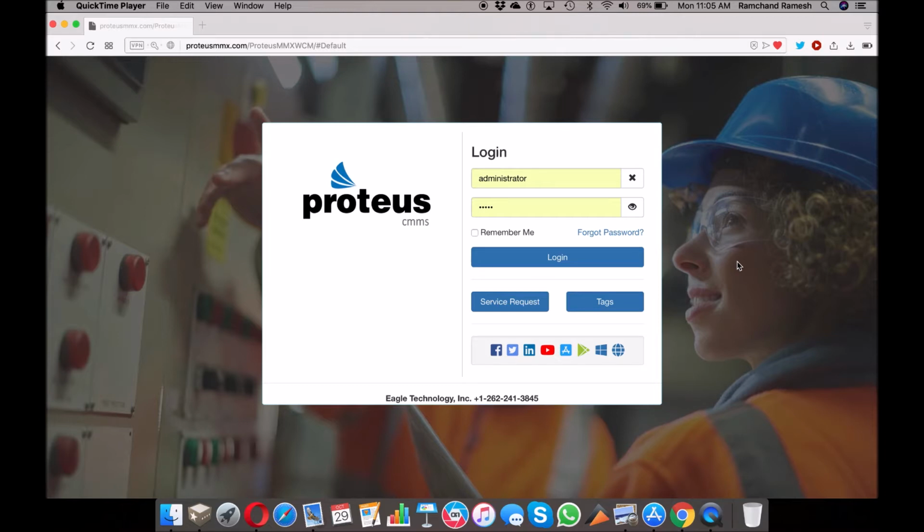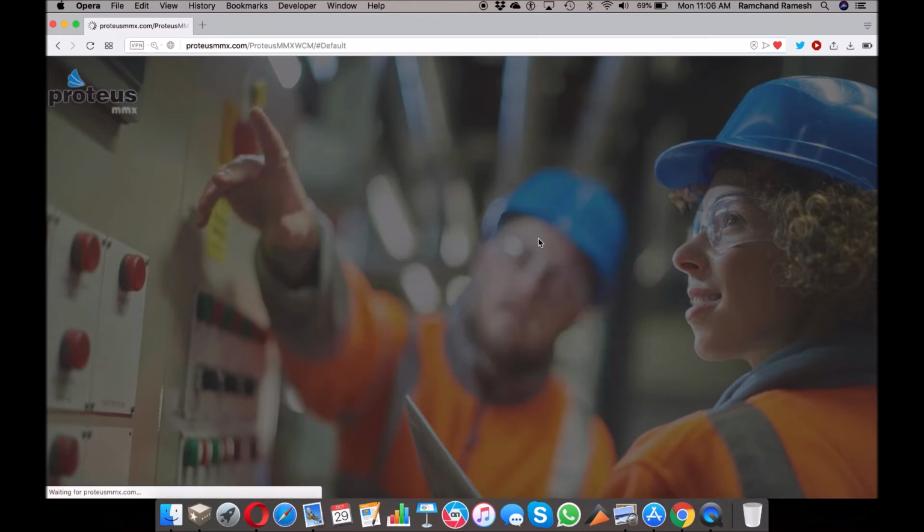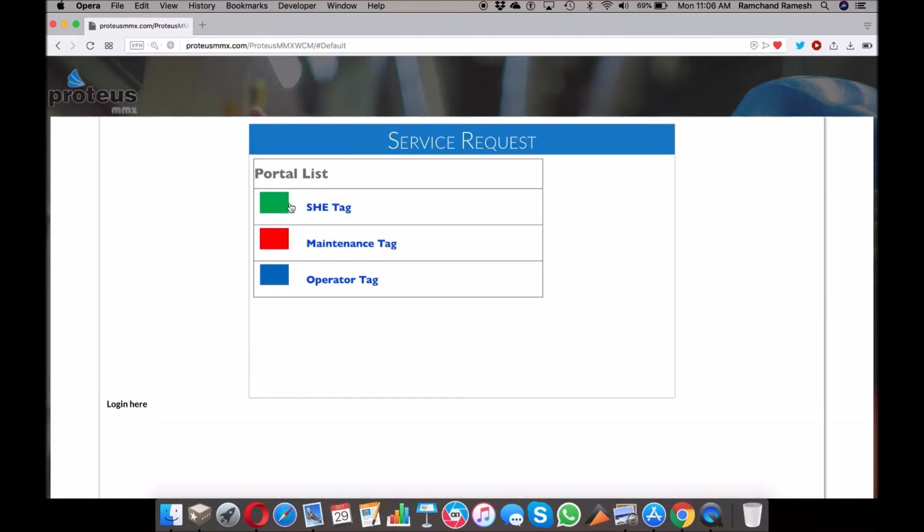There are two ways users can interact with Proteus WCM. The first is to be able to report on service requests, or what we call tags. This does not require a login into the system. It enables the user to select one of three different kinds of tags to report on: safety, health, environment issues, maintenance issues, and operator issues.